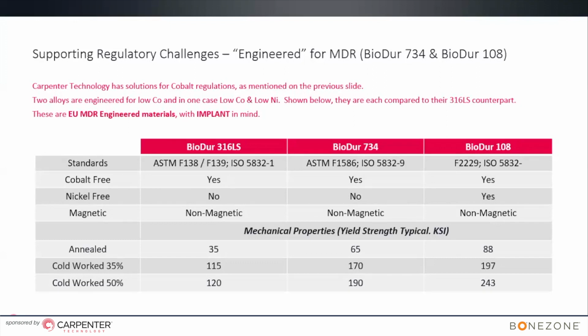Additionally, we have materials in stainless steel that have further advancements in strength requirements beyond what historically has been used as the gold standard for stainless steel implantable material. Stainless steel 316 vacuum melted material, or what Carpenter calls Biodur 316 LS, has been the gold standard as a high strength implantable stainless steel material that has great biocompatibility.